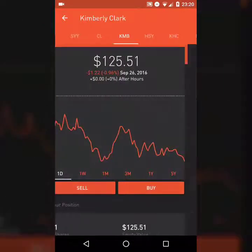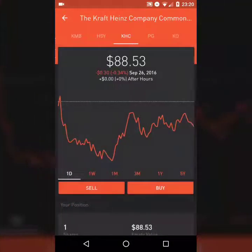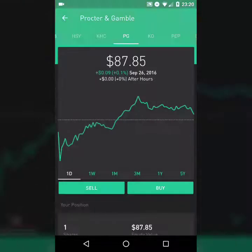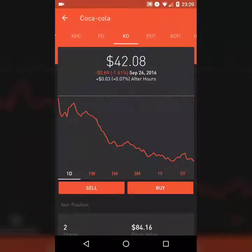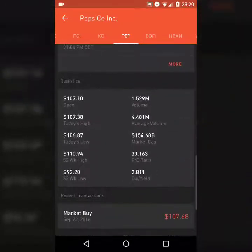For packaged goods, I have a couple. Hershey Company, picked this one up the other day. Good dividend yield, 2.6%, and that's coupled here with the Kraft Heinz Company, another great stock, 2.7%. In the personal consumer staples, I have Procter & Gamble here, another dividend aristocrat, 3.0%. Then I have a couple soft drink stocks to round out my consumer staples. Coca-Cola, good old Coca-Cola, 3.3%, and PepsiCo, another great stock at 2.8%.